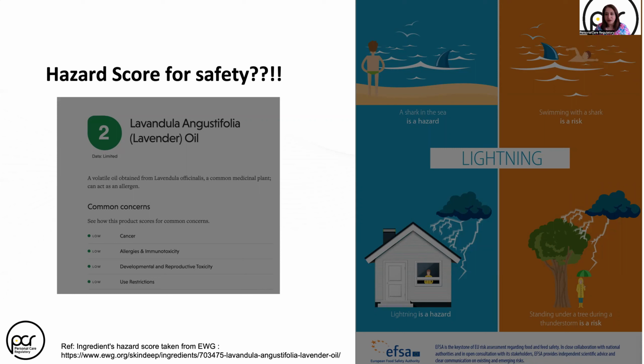But what is the difference between hazard identification and risk assessment? I personally like this EFSA infographic very much. It's a very good example of what is hazard and what is risk. And my favorite is the shark. If you're standing by the seaside and looking at a shark, that shark is just a hazard for you.